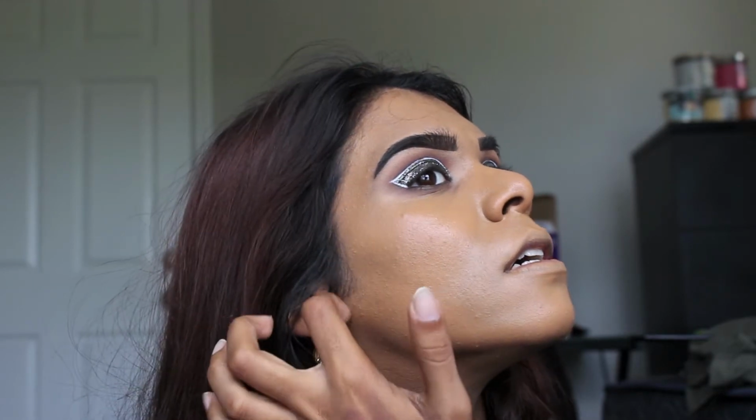Now that is 2.5 pumps worth of foundation. It managed to cover up my whole face. It is very luminous, and it is not drying down. It's pretty sticky, so I would recommend using a setting powder. And also, it isn't too full coverage. You can see a little bit of unevenness to the skin. However, it does a really good job at covering up redness and acne in general.